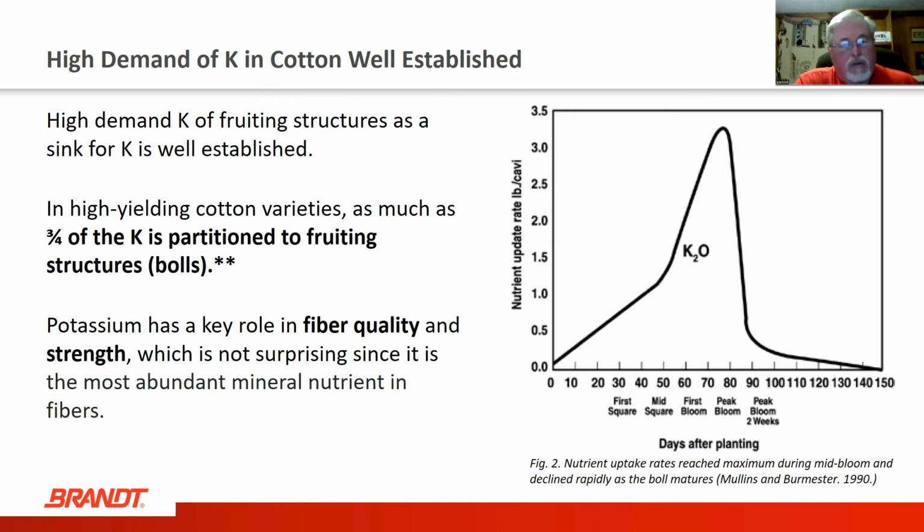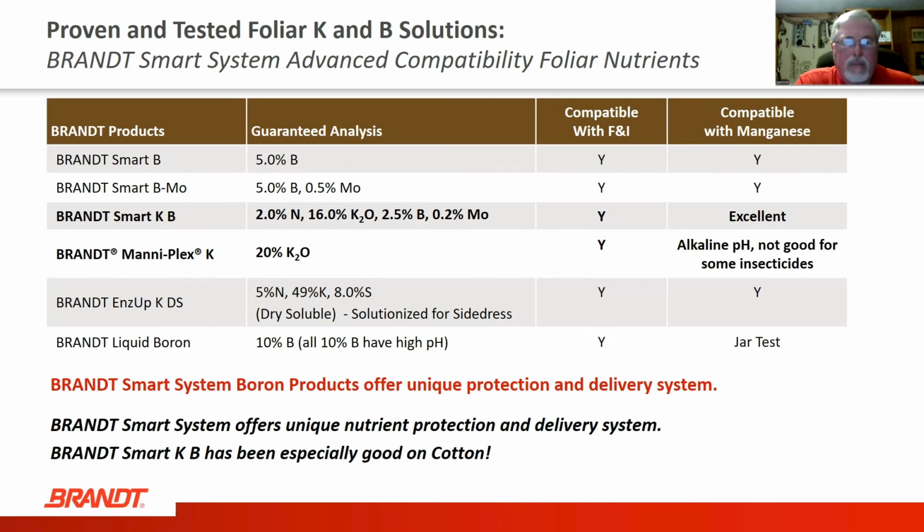So K can be put on the ground, but foliar application of K is extremely important when you've got a good source like the Brandt KB that can get it there, and also with the boron that's present at that same time. So the Brandt Smart System has advanced compatibility for foliars on the potassium side. We have several, as we've discussed. We'll kind of summarize them here.